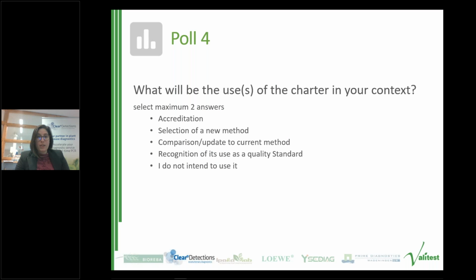And I think with that, we would like to ask you what will be the uses of the charter in your context, now that you have a bit more information about it. Well, we have accreditation, if you intend to use it for your accreditation purposes. If you intend to use it when you are going to select a new method, to compare, update your current method, if you are going to use it for the recognition of its use as a quality standard, or if you don't intend to use it at all.